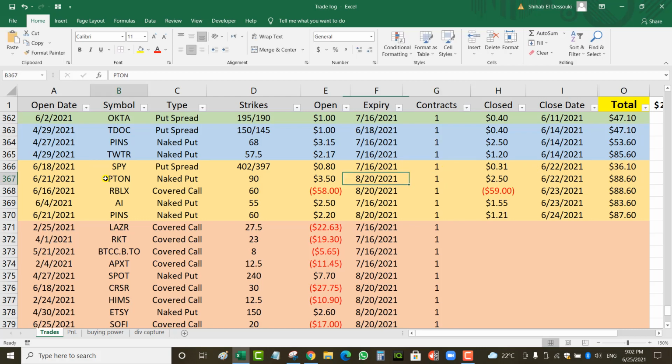So next here, I've got a Peloton naked put. This is a good trade. Sadly, once again, I closed it too early. So June 21st, Peloton dropped. I think it was down like 3 or 4% for the day. So I sold a 90 put. Peloton was trading at around 103.